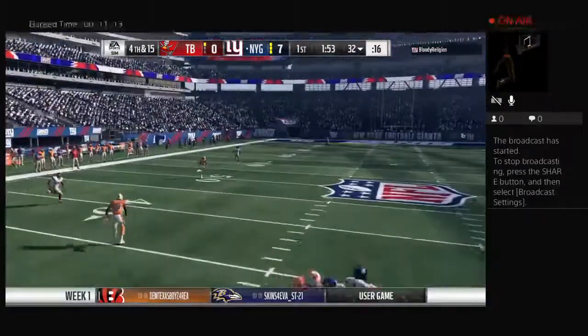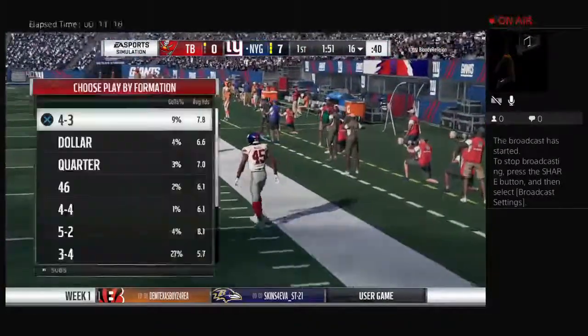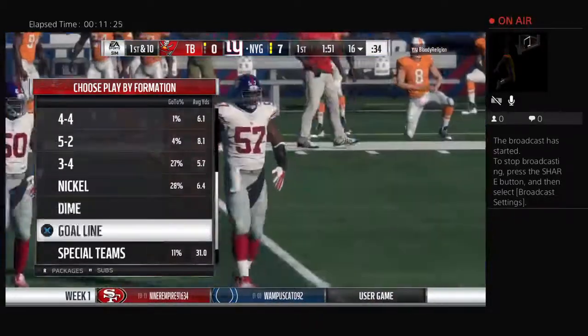This is away and a very good kick, angled for the sidelines. And this will be up to the ruling of the side judge here. He says it crossed out of bounds at the 16-yard line. And New York set to take the field.